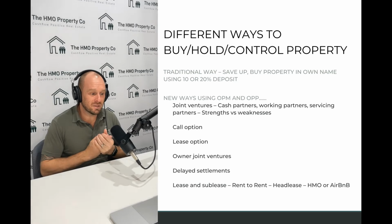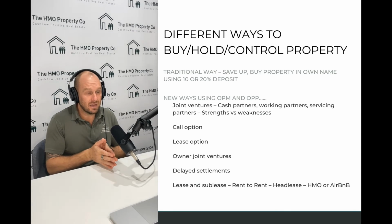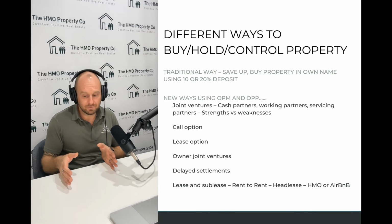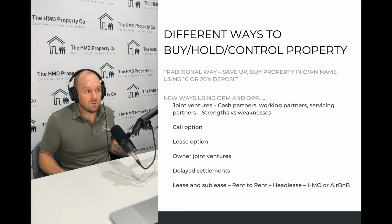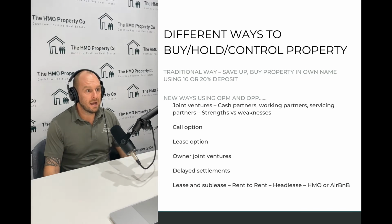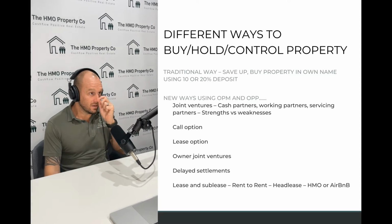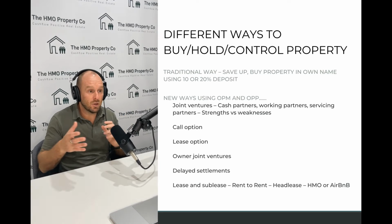Lease options, they're very similar to call options. A lease option would be you have a lease agreement in place with an option to purchase at the back end of that lease. These can be quite good if, for instance, you want to buy a property, but you haven't got the serviceability yet, or you haven't got all the money yet, and you can agree to, like I say, lease it for market rent or even more, and then with the option to buy it at the back end as well.